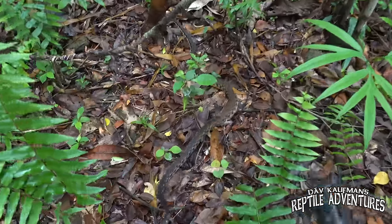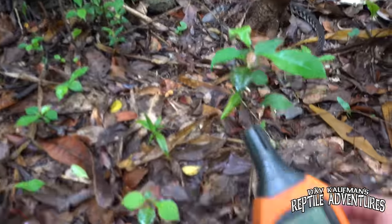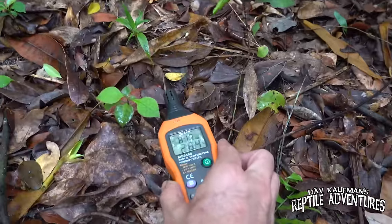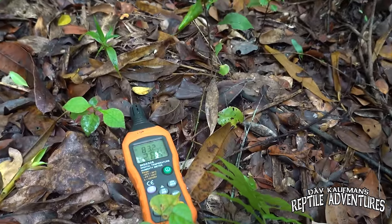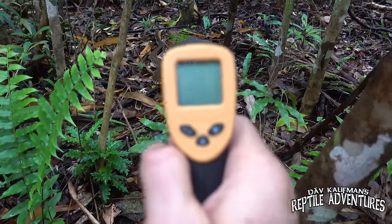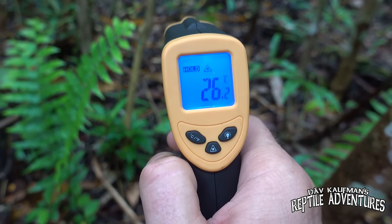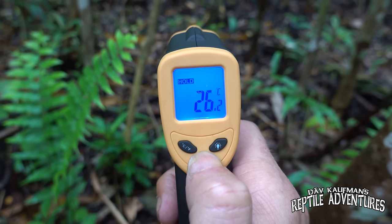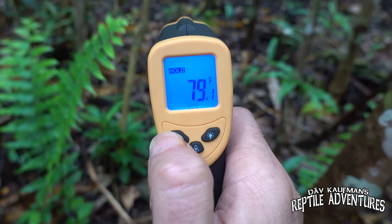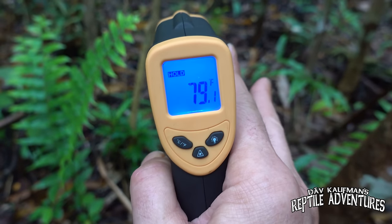All right, so if this is where that snake is, yeah, you can go, I'm done. Have a nice day, buddy. All right, so if this was where that snake was, I'm gonna get a humidity and an ambient temperature reading right where that snake was. But I'm also at the same time gonna get a body temperature read on the snake itself. And look at that, 26 degrees Celsius, which is 79 degrees Fahrenheit. That's the body temperature of the snake itself.